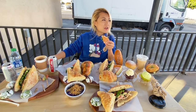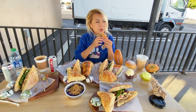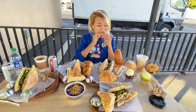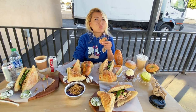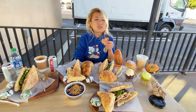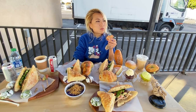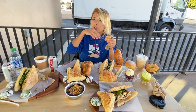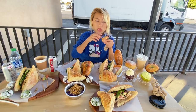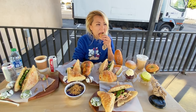This place is such a nice little area to just kind of sit and chill and eat your sandwiches. Oh, it's really easy to find, by the way. You just exit off Temple Street, drive down a little bit, and they have the little corner to themselves. They have their own parking lot too, which is nice.